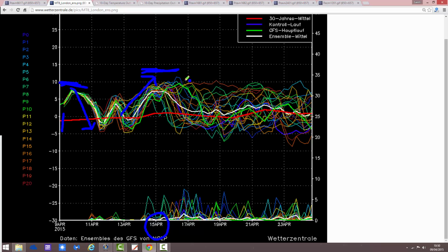But what I would say is that the overall trend of the ensemble, and you can see that from this white line just here, the overall trend of the ensemble seems to be down with the temperatures into the second half of the month. So it implies that after that potentially quite warm Spanish plume later on next week, it doesn't last very long, and it could well turn significantly cooler into the second half of the month.